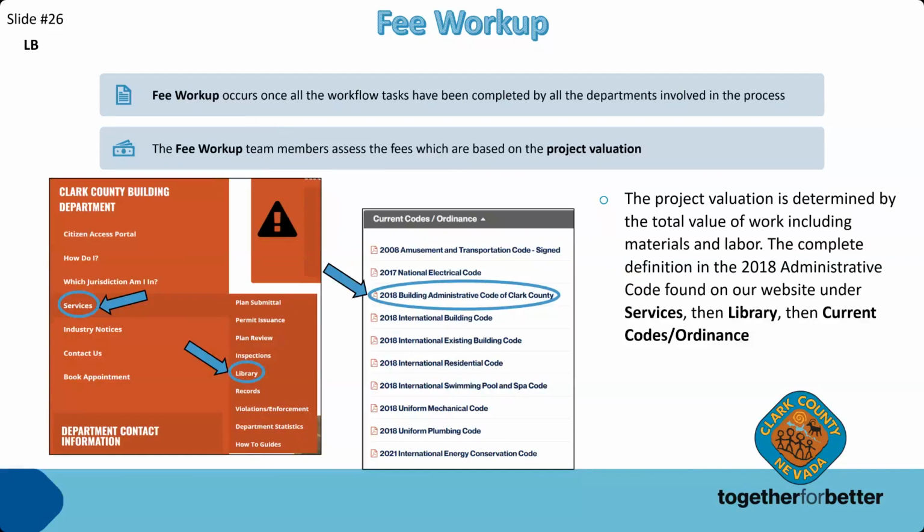The fee workup team calculates the building permit fees once all workflow tasks have been completed by our plans exam teams. The plan review and permit fees are based on the project valuation, which is determined by the total value of work. This includes materials and labor, site development, finish work, and sub-trades such as electrical, mechanical, and plumbing. The complete definition can be found in our administrative code located on the website under services, then library, and under the current codes and ordinance.